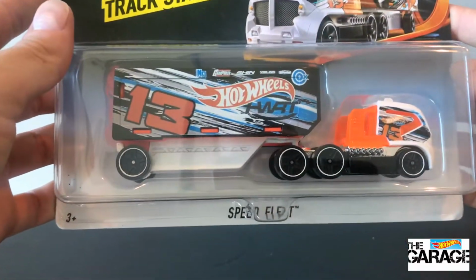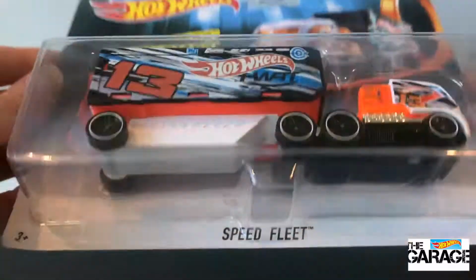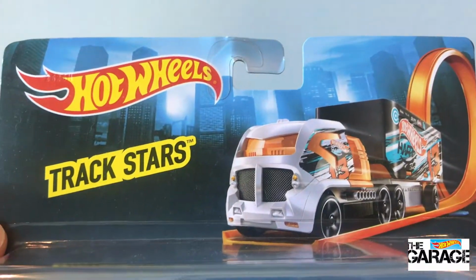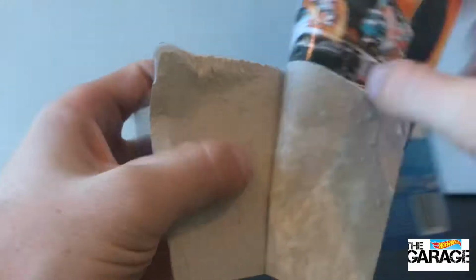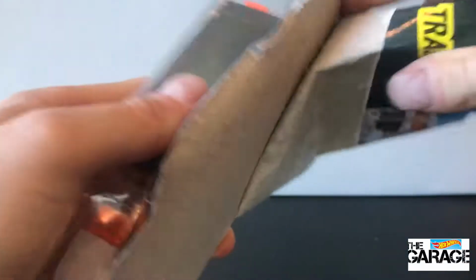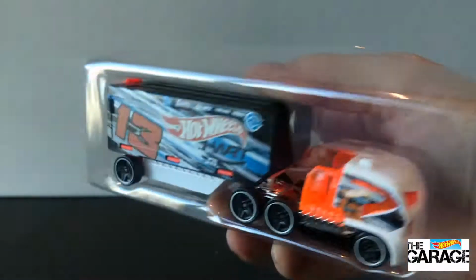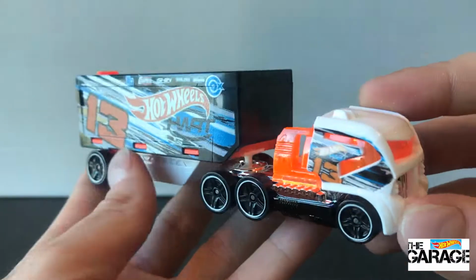Next up, it's Speed Fleet. This one's actually pretty cool. It's like a racing sort of themed truck with the number there, number 13 on the side, and it actually says Hot Wheels RT on this, like HWRT on the side of that truck. So it's sort of almost like Hot Wheels Race Team. Correct me if I'm wrong, but I think that that's probably what it means.